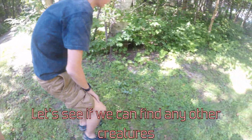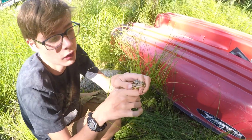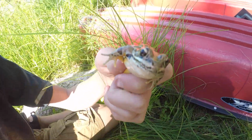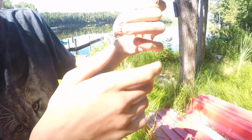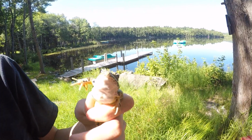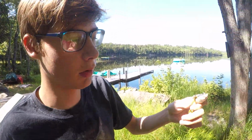See if we can find the other creatures. I was just telling Miles, my cameraman, that there are some big frogs in this grassy patch. And this is a relatively large pickerel frog. I mean, they do get even bigger than this. This is maybe medium size. Those small ones are definitely adults, but they're not full grown.